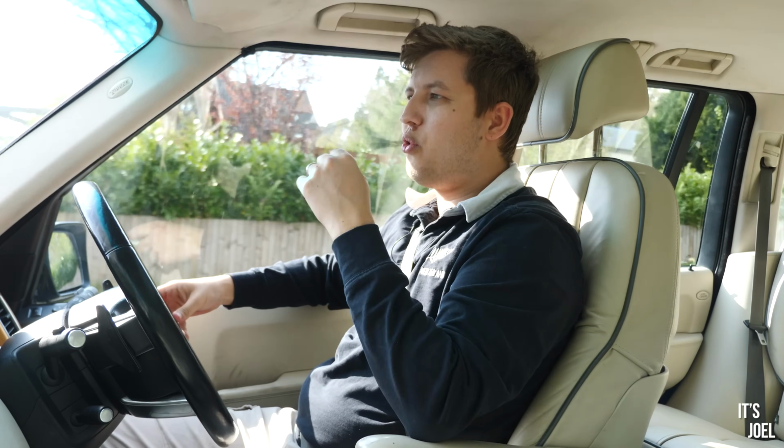The thing is as well with the whole gearbox situation, I'm pretty confident the gearbox is going to go at some point. Who's to say when it will be?